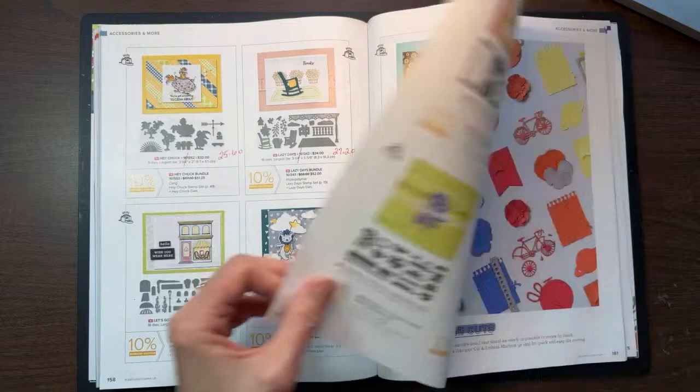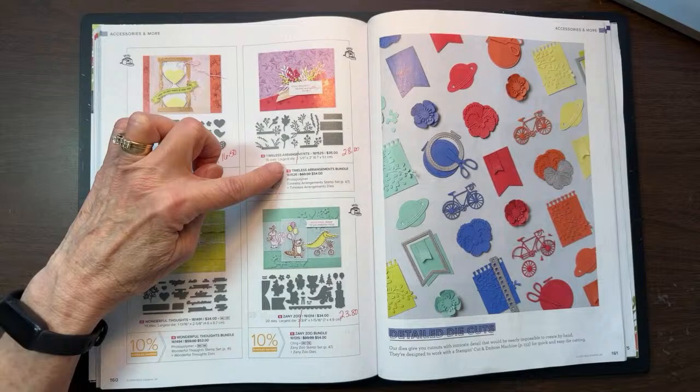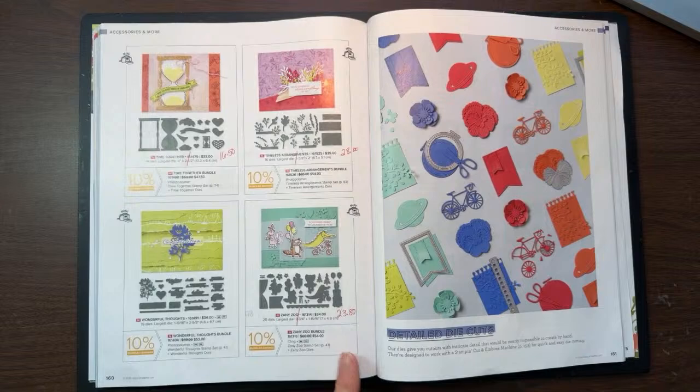Time Together has been marked down to $16.50. Timeless Arrangement is now $28. And then those cute little zany zoos are marked down to $23.80.